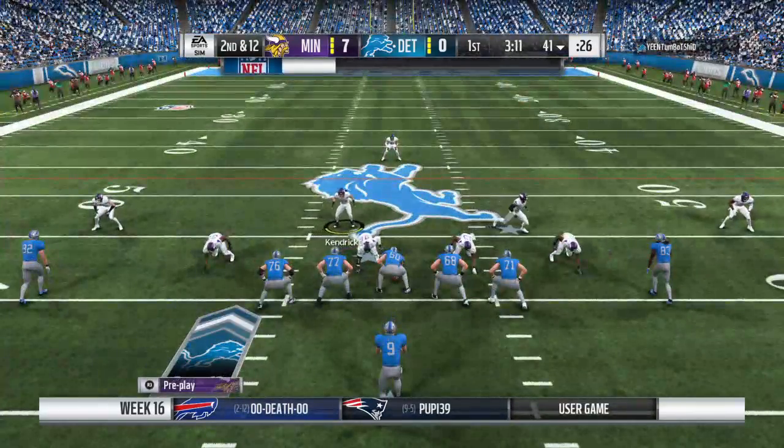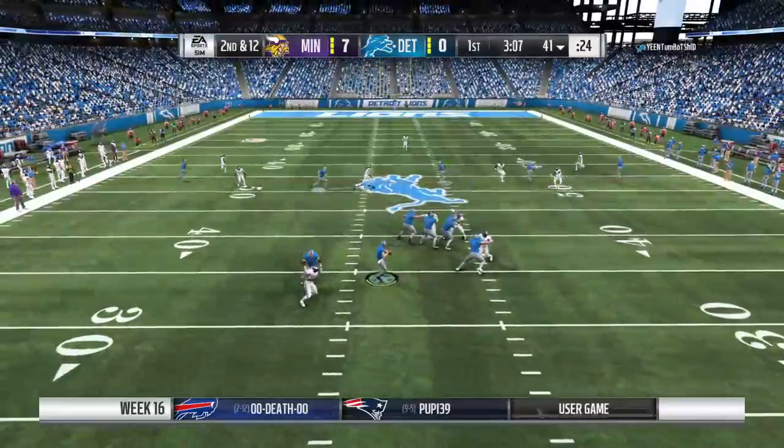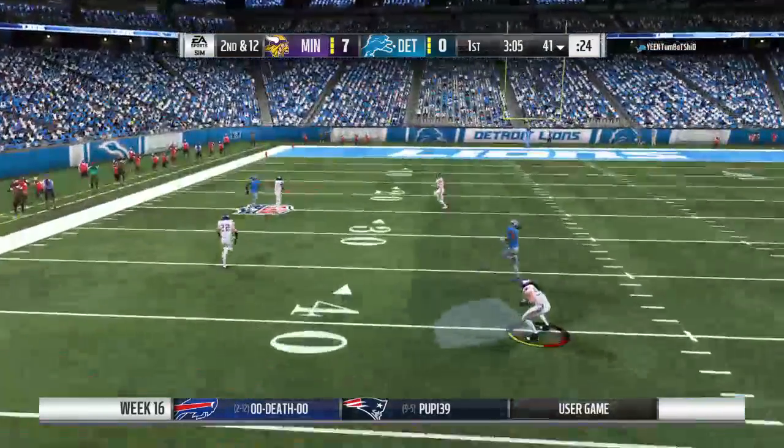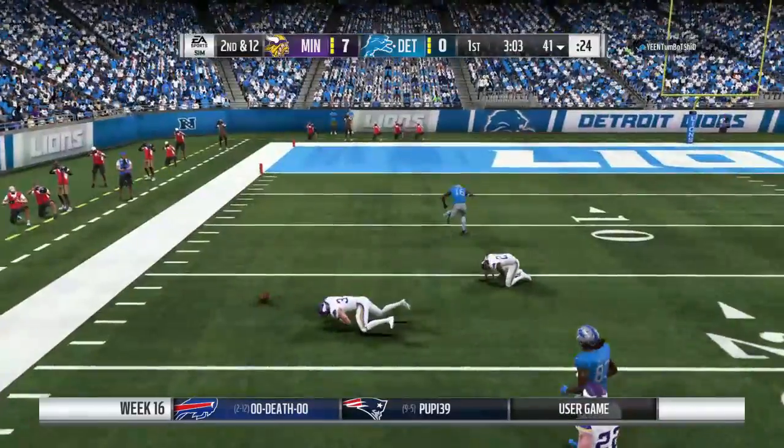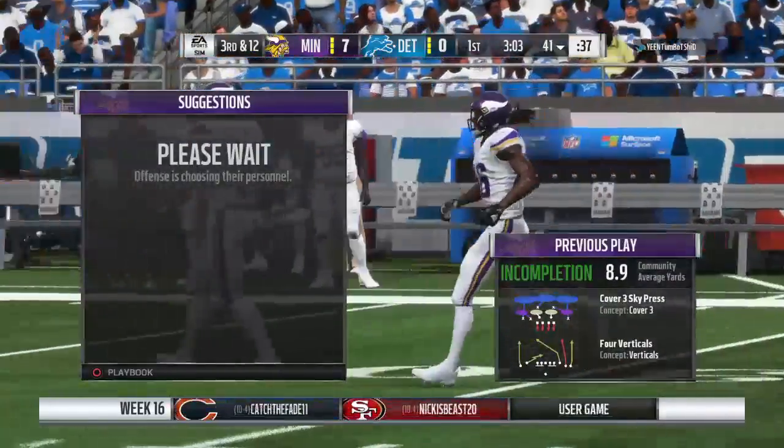Set, 260. To throw on 2nd down is Stafford. Trying to lay one up deep. And they went for a big play through the air on 2nd down. Couldn't connect. Now it's 3rd.